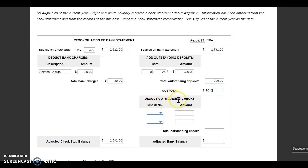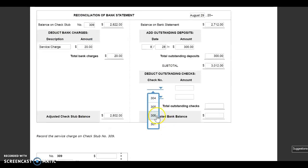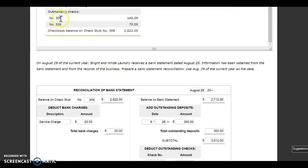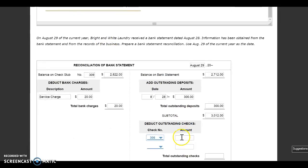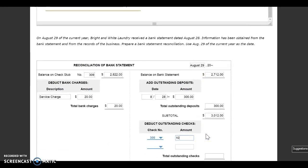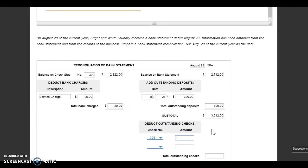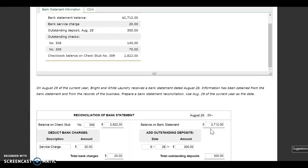Okay, the next part I'm going to put in my outstanding checks. Again, this is where I would normally have to go look and see, are all of the checks that we have written on our bank statement? If they do not appear on our bank statement, that means that they are outstanding. Now, it's given us this nice drop-down box so that we can pick our numbers. So our first one is going to be check 306. Here are our outstanding checks. So check 306, and the amount was 104, or was it 140? 140. Common human mistake. Make sure you copy the numbers right.